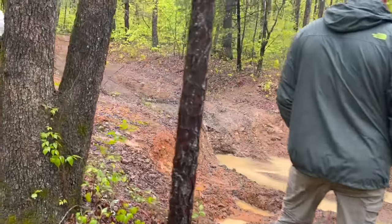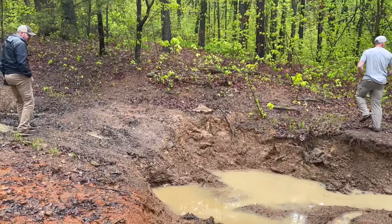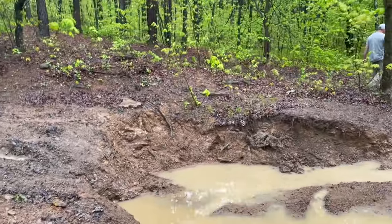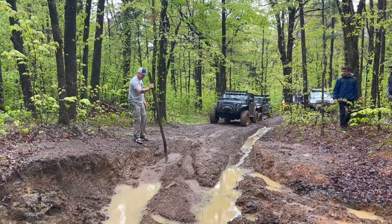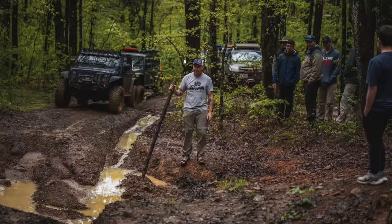Alright guys, so just up here, look at this. This is a huge hole, maybe 3 or 4 feet. Probably sucks on camera, but yeah, that's pretty freaking big. You gonna go for it, Matt? Oh, stick check did not look good. Yeah, that's pretty soft. That doesn't look fun.